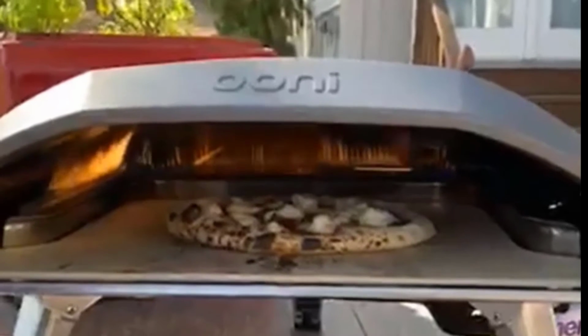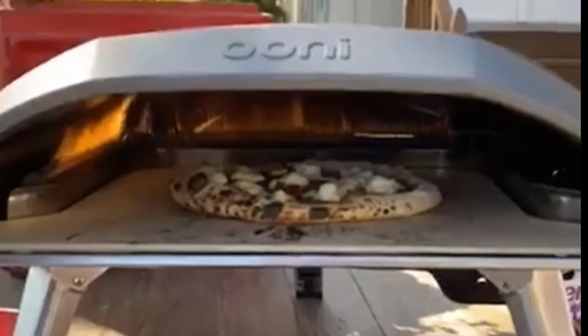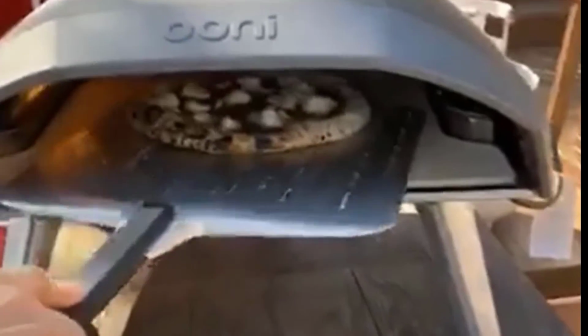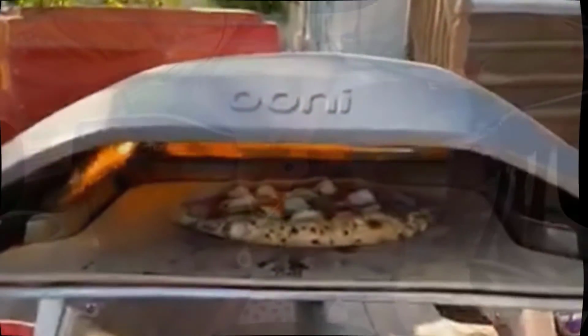The Ooni will make great pizza in your backyard, and I've seen several people make pizza commercially just using the Ooni. Now don't take my word for it. Tony Gemignani, my friend, loves his Ooni. He's made a number of pizzas which he calls totally delicious. The benefits of being able to cook your own wood-fired pizza in your backyard make this a great choice for anyone who loves making their own pizza. And the fact that it's totally portable allows you to take the pizza party with you on the go.